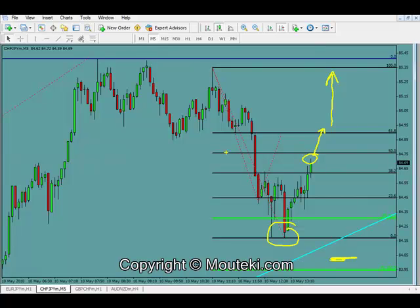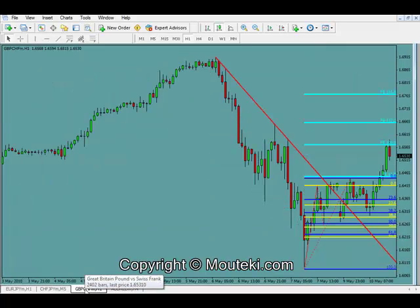Okay, so I just wanted to update with that. Furthermore, what I forgot to talk about earlier was the pound Swiss franc. When I mentioned that we were going to look at 4 pairs, I only did 3.